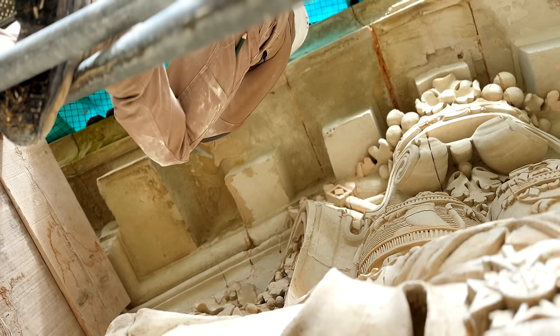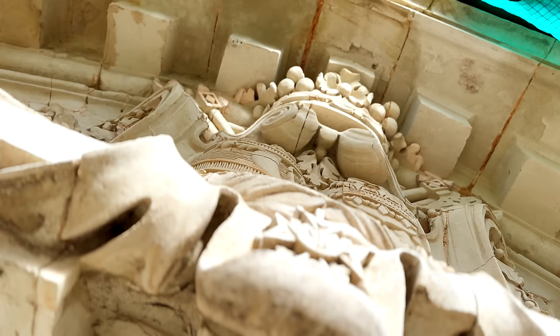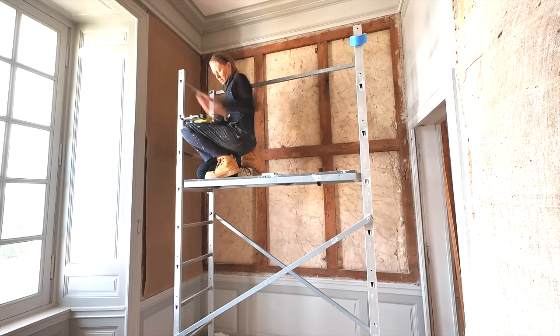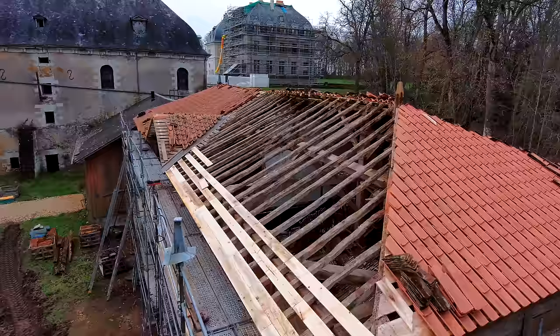This week, our incredible stonemasons repair the stonework around the chateau facade's epic coats of arms. We move one step closer to hanging new wallpaper in the first floor ensuite. And the restoration of the shea roof reaches its third week.